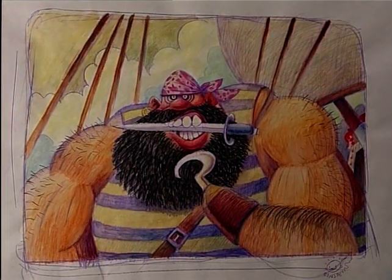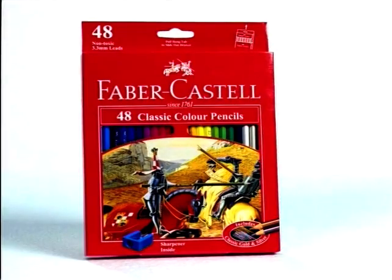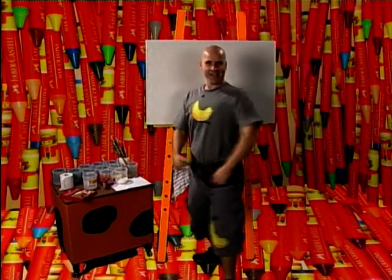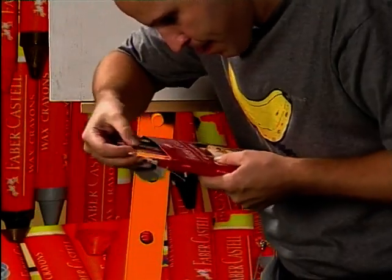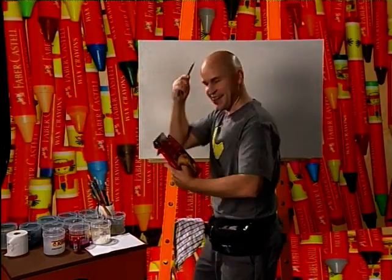Faber-Castell Classic Color Pencils. Hey! Now, what do we have here? Faber-Castell classic color pencils? And this time I'm not going to make a drawing. I'm going to make a painting.